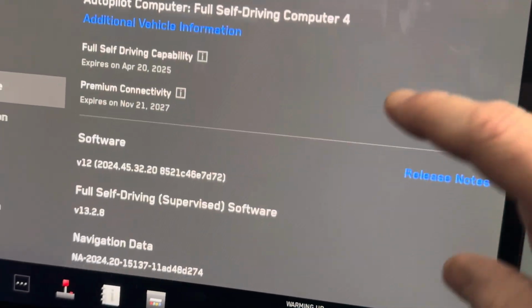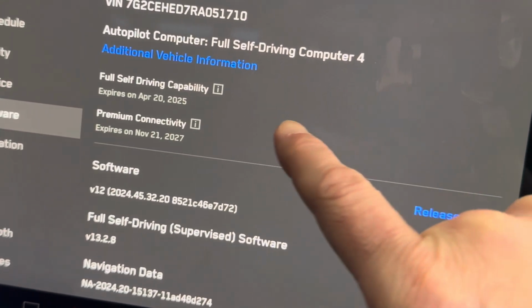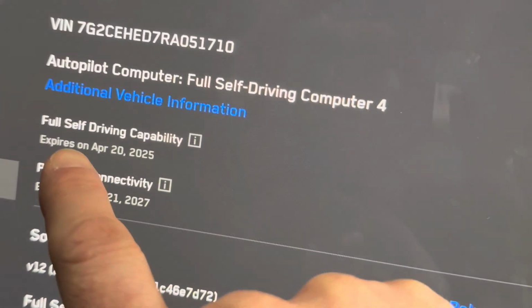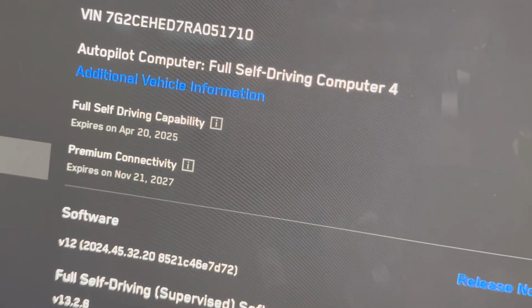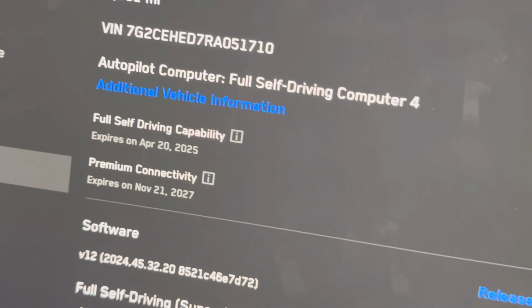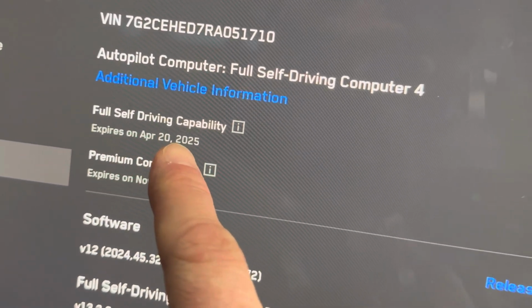All right, software here. Now, see how this one has the full self-driving Computer 4, and it has full self-driving capability. So right now, this truck can full self-drive. However, see how there's an expiration date under here? It says expires on April 20th, 2025.